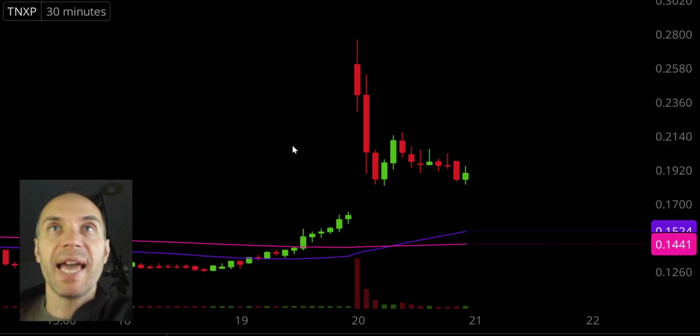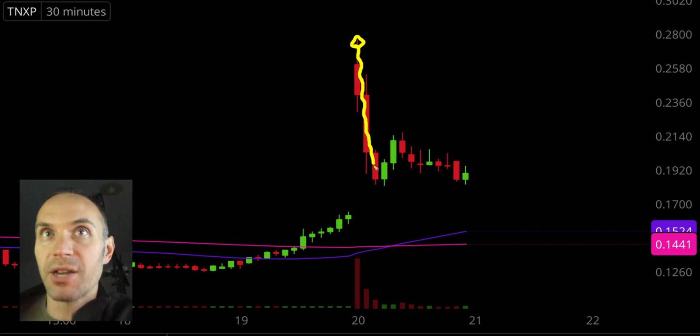Next one here, TNXP, and overall an interesting scenario here, as things did look pretty, they still do look relatively ugly, but they look a little bit more interesting. I mean, when the price was way up here, things were looking strong, but no doubt about that, that right there, pretty ugly movement. But what's happened since then is we now have some sideways action.